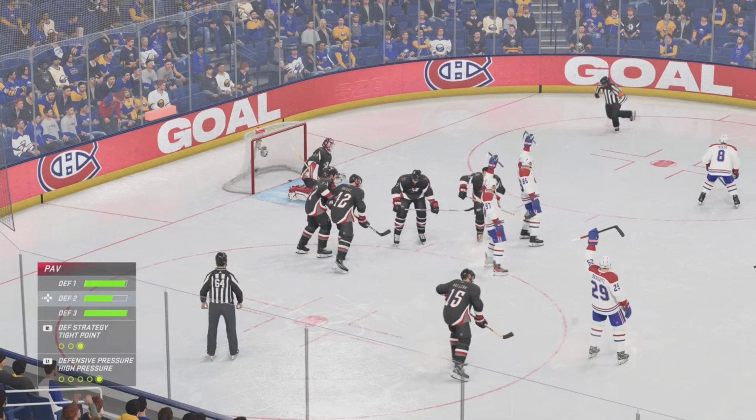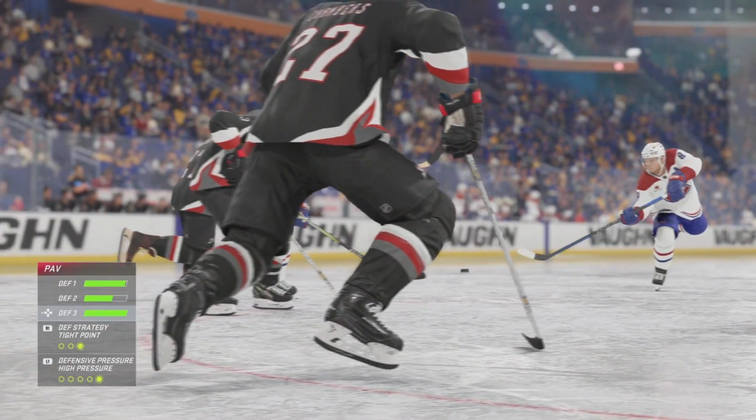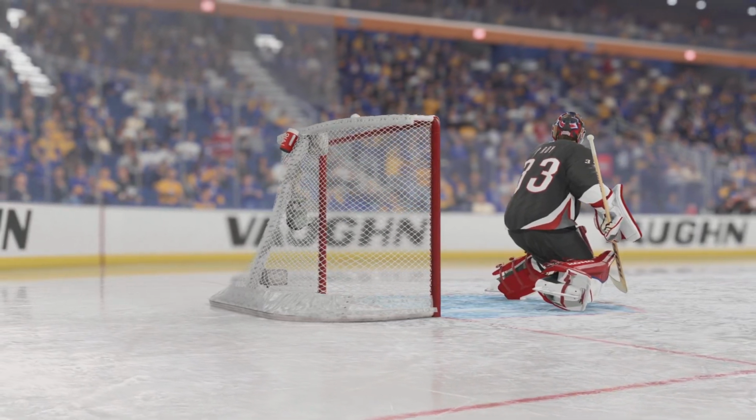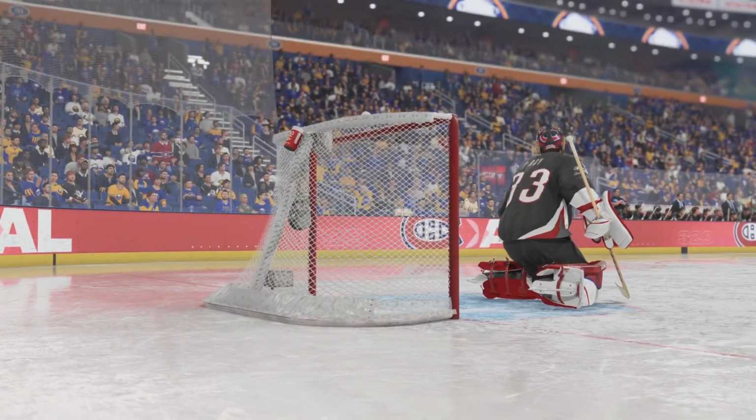This goal all comes down to winning the face-off in the offensive zone, James. Everyone knows their responsibility. It's about making sure they get to the spots that they need to get to and get off a quick release shot. Great goal.